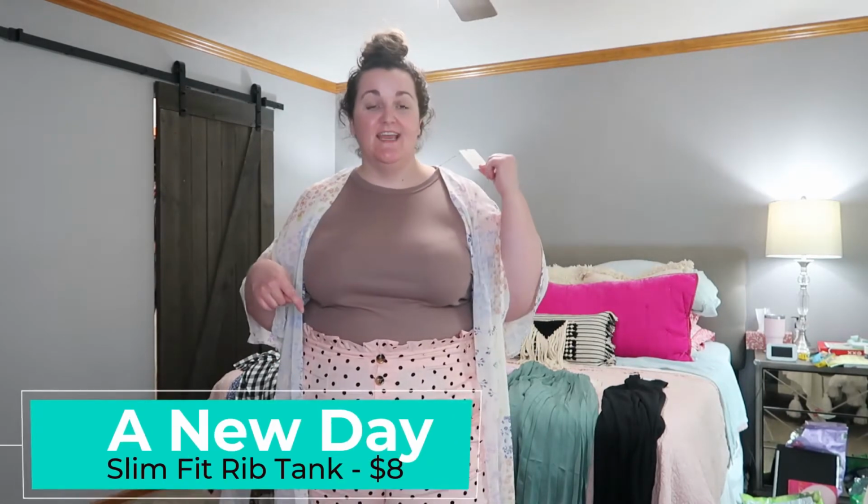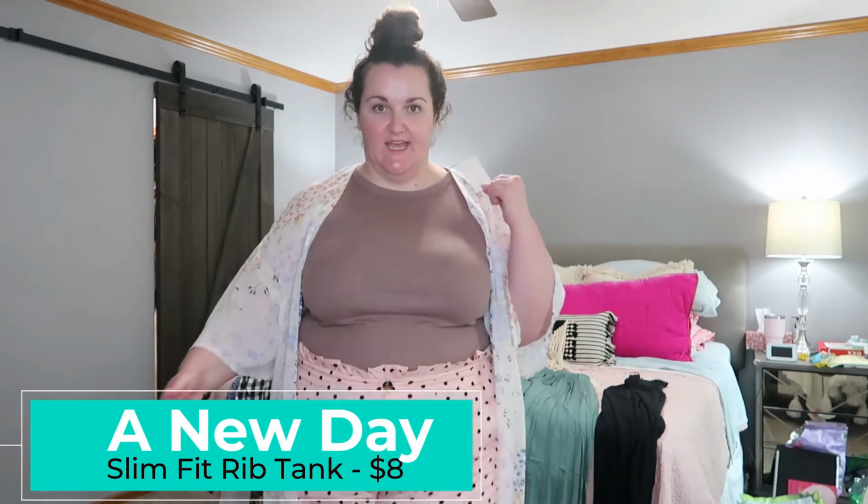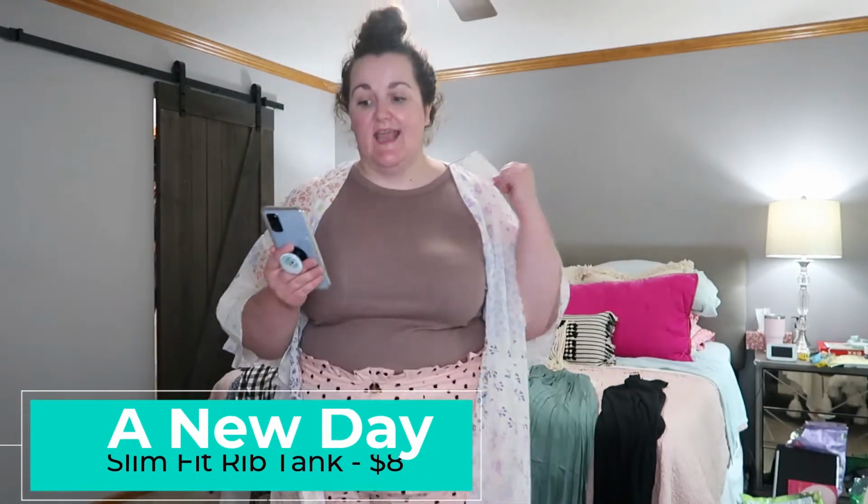Okay, the last piece that I'm going to talk about is actually a piece that I've purchased for a while now, but it has not been the weather in Kansas for me to wear this yet, so I still have the tag on it. I did have to reference the brand. It is a New Day, which is another Target line. It's $8. It comes in straight and plus sizing. And I actually purchased them when they were on sale, I think for $4.